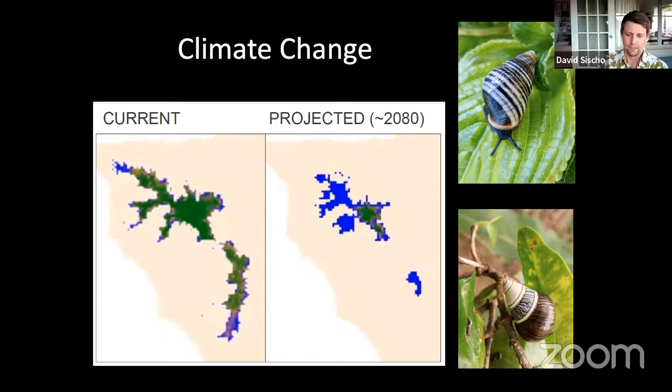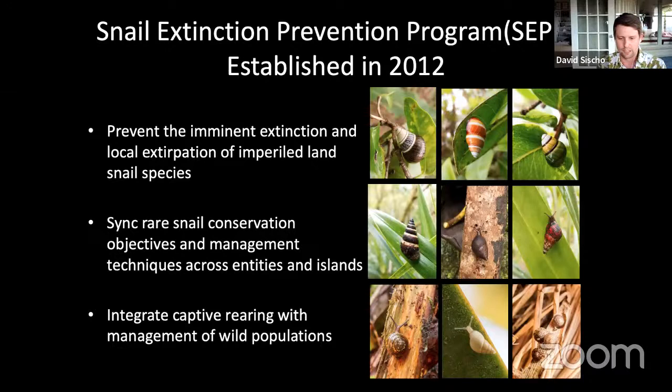Prior to 2012, there was quite a lot of interest in snails, but the effort was mostly ad hoc. So there was conservation happening associated with certain parcels of land and mitigation that certain entities were needing to do, and other aspects involved research at the University of Hawaii on certain species, but there's no overarching plan or goal, and a lot of species were falling through the cracks that had no management attention. And so the state recognized this, and in 2012 started the Snail Extinction Prevention Program.